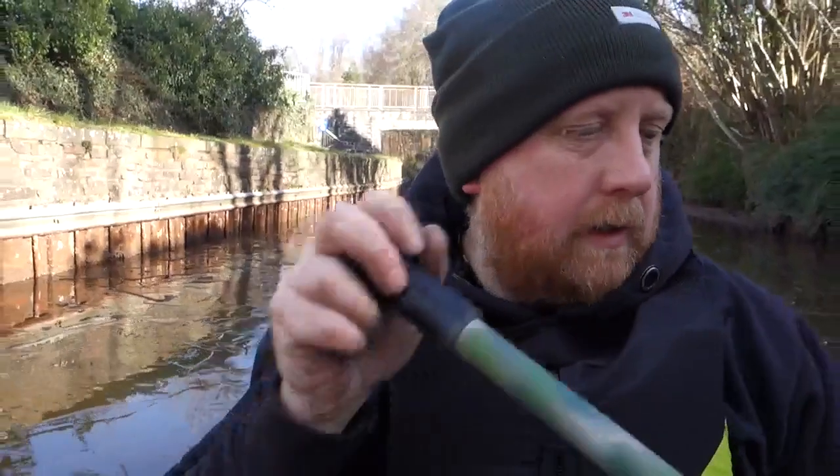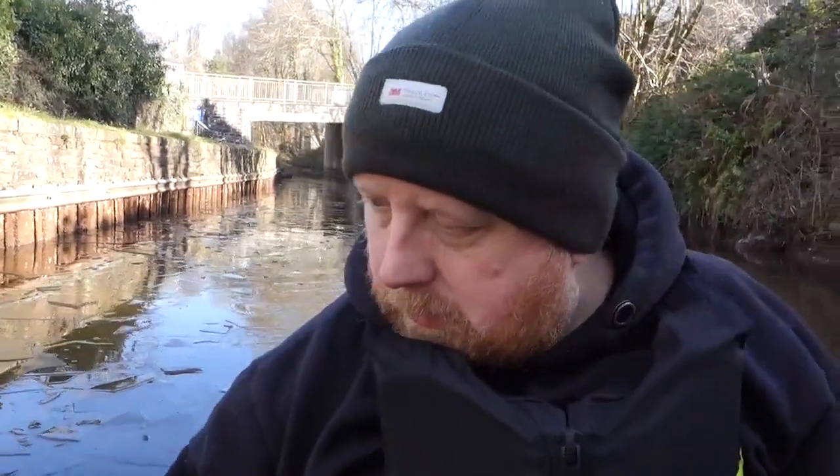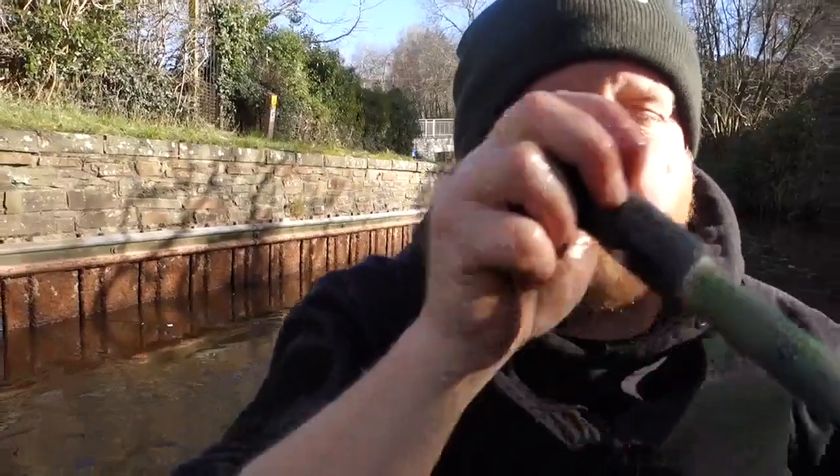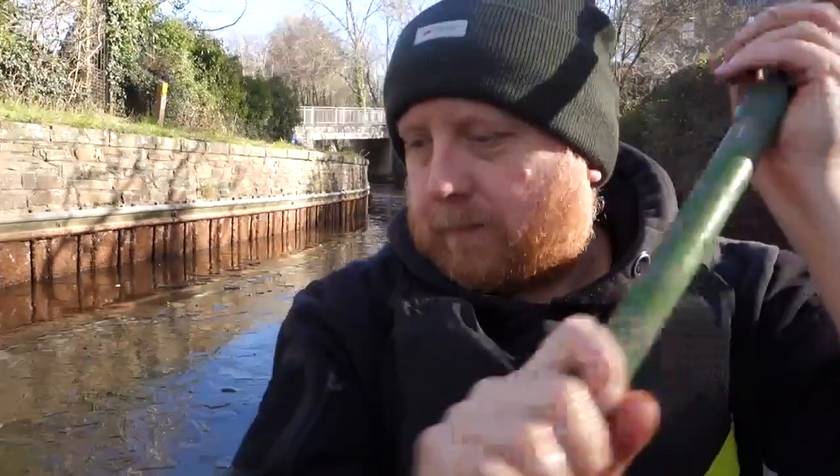And when I got down here this morning, it was just about freezing. But I didn't expect all this ice on the canal. As you can see, it's about a quarter to half inch thick. And it takes some paddling through. But it's a good test for this new boat.